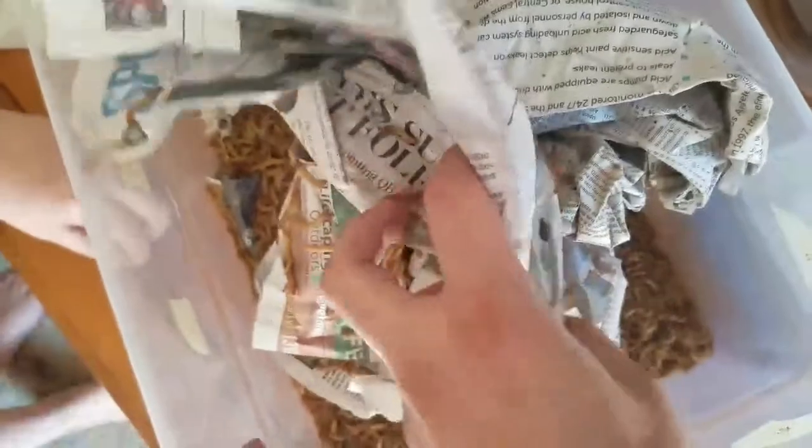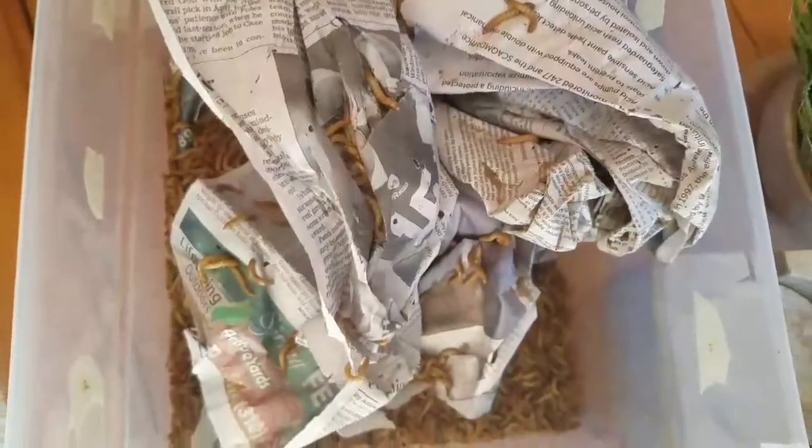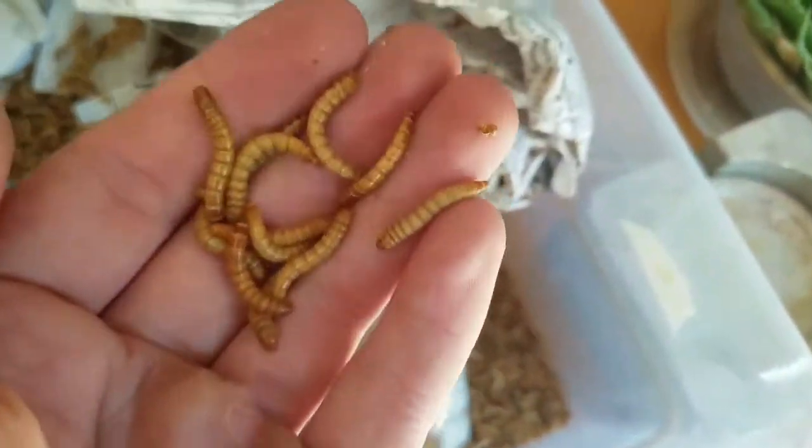So many. And these are all from Rainbow Mealworms. Oh, she's right there. Don't go back. She's escaping. These are so nasty. Jeez. So nasty.